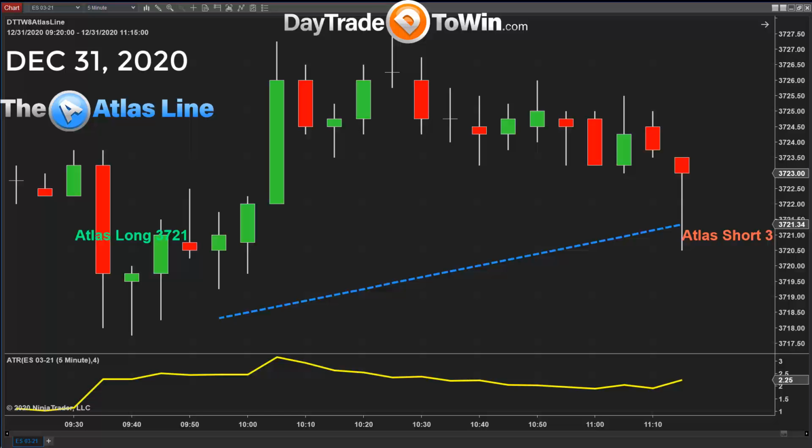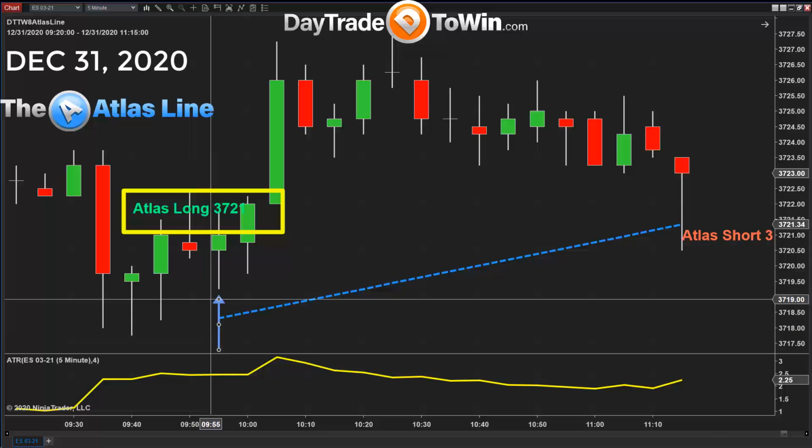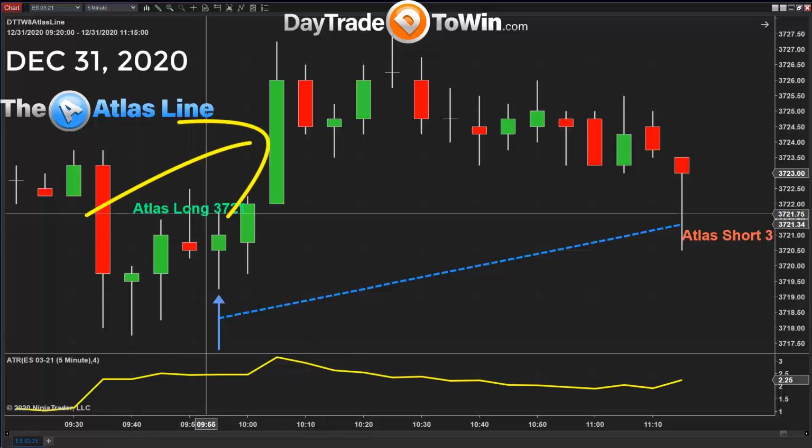And the first signal for today is at 32.71 on this candle right here. Usually we like to look at one or two candles closing above the Atlas line to signify a signal to go long, and the same thing to go short: two consecutive candles closing below the Atlas line to go short, so we're focusing on price action. So this is a long trade at 37.21.